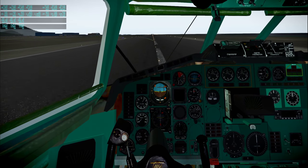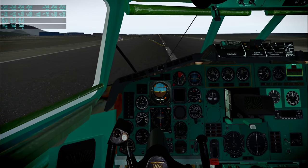Okay, looks like we've got a good taxiway there. Okay, we're quite right down there.